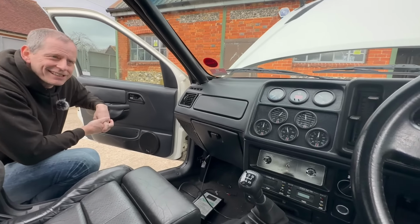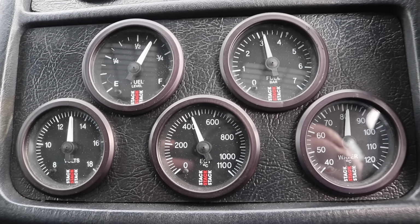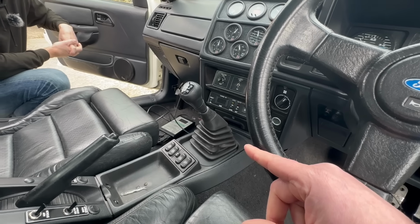Did he? So you've got obviously a collection of dials there. Yeah. Absolutely amazing. So how did you get the speed? Is it a T5 gearbox? No, this has got a Tremec TKO.